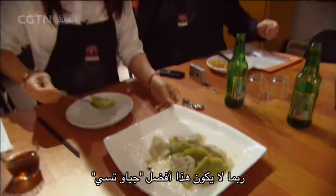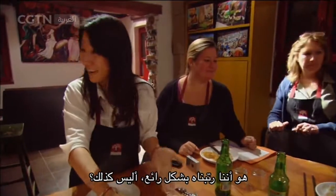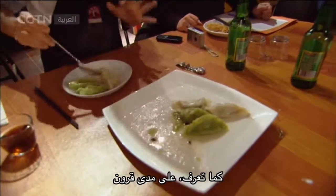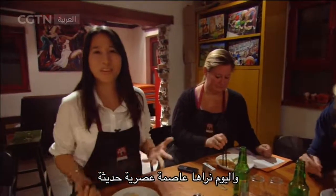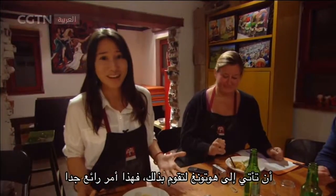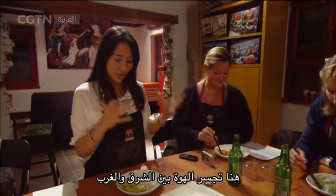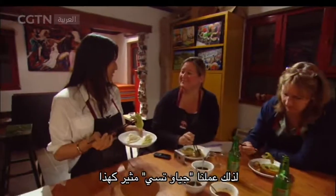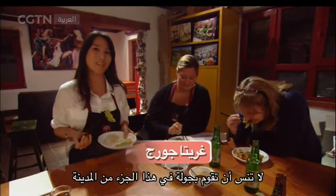This may not be the best looking dumpling, but you know what? It feels really satisfying that we've all put in great effort, haven't we? We put in a lot of effort for this, and finally we get to eat this. You know, for centuries, Beijing has been known as the ancient capital steeped in traditions, and today it's a funky modern metropolis. And to come to Hutong and do this, it's pretty cool. You know, don't you think? I never imagined I'd be in a dumpling class, and I love how the gap between the East and West is really bridged here. And therefore we've come up with sexy dumplings that look like this. So the next time you're here in Beijing, don't forget to give this part of the city a good tour.